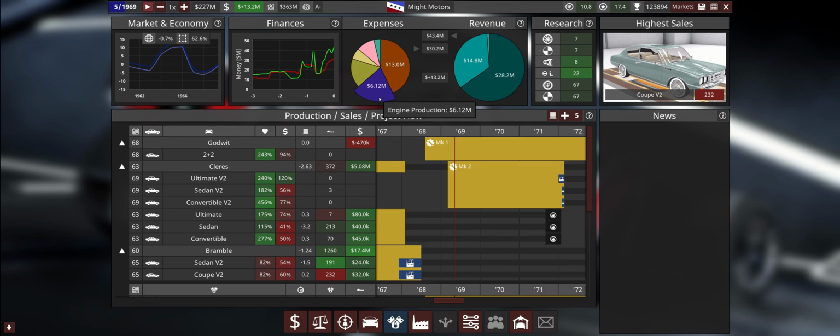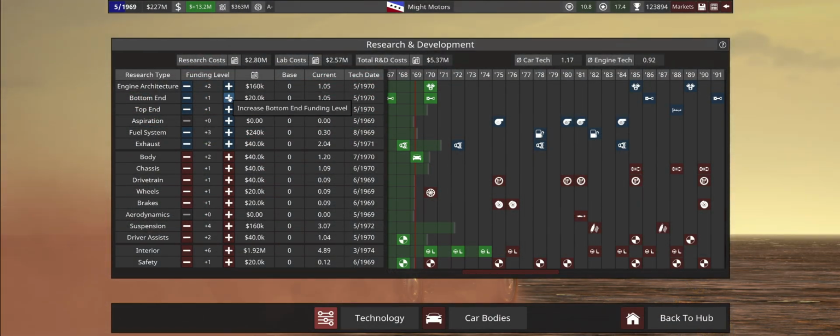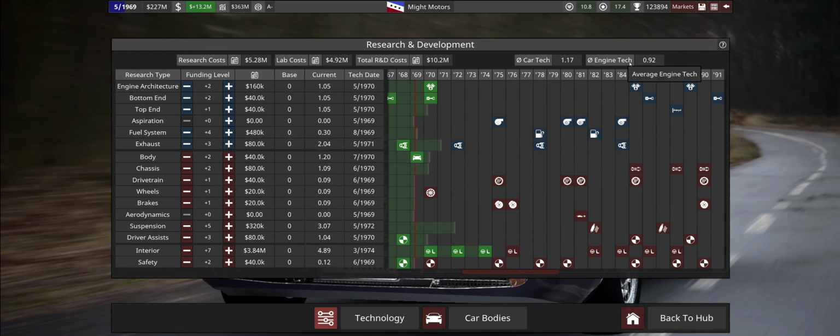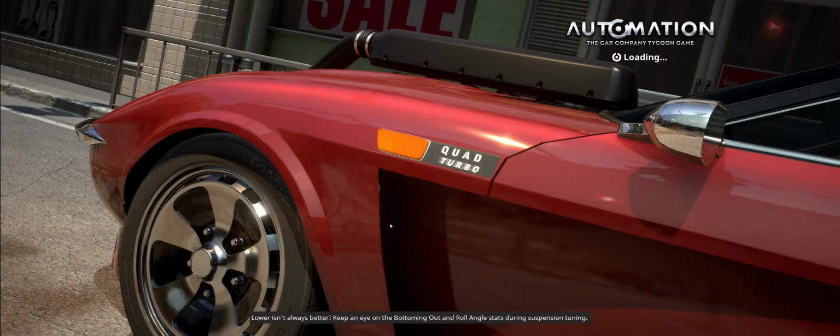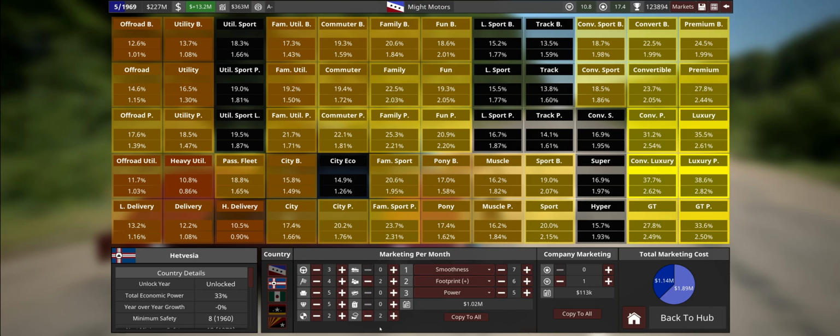What do we do with our money? So I think we can still do more research, more marketing. It's crazy when you look at it that the average level is just 1 currently, and we are already spending 10 million. Oh, by the way, we are unlocking Fruinia in a few months. That would also be interesting. We cannot market there yet, but I'm looking forward to that.